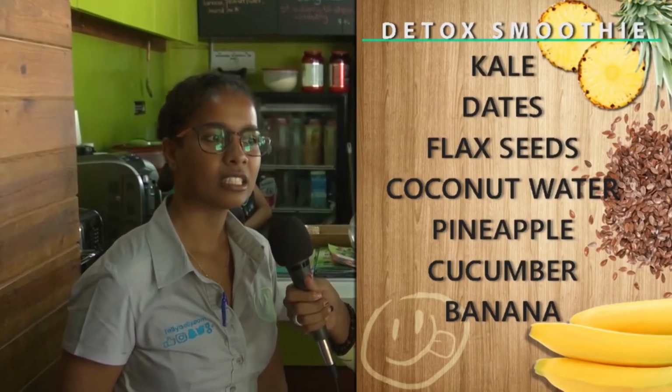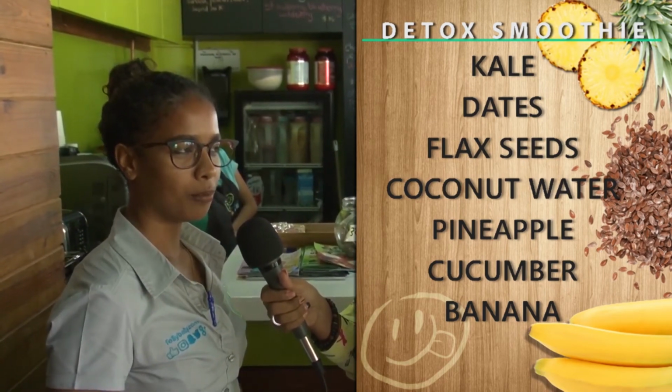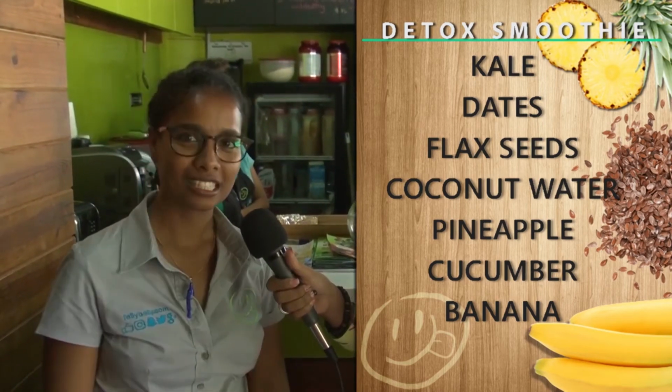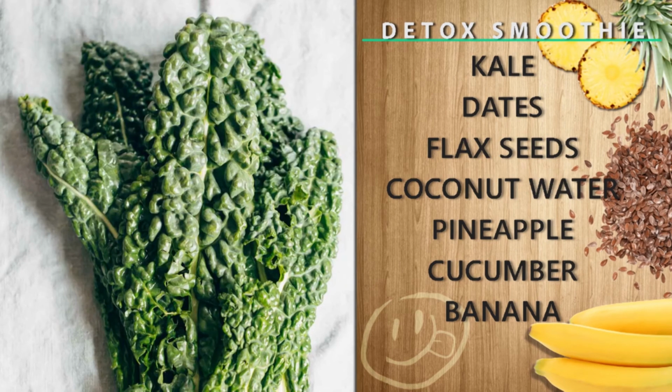Okay, so the name of the smoothie is the Detox Smoothie. It contains flax seeds, coconut water, pineapple, cucumber, kale, all the greens, but most importantly, it has flax seeds. So, just a little bit on the benefits. Flax seeds are high in omega-3 fatty acids. It helps with digestion. It's a good source of fiber and also really good for lowering cholesterol. So kale is a really good source of iron, really good source of vitamin K.